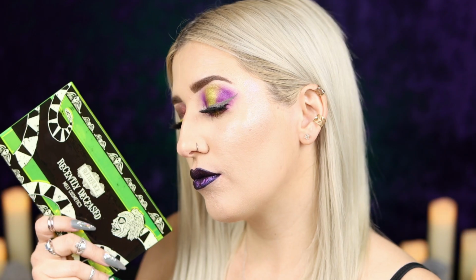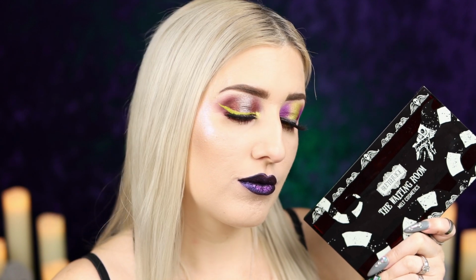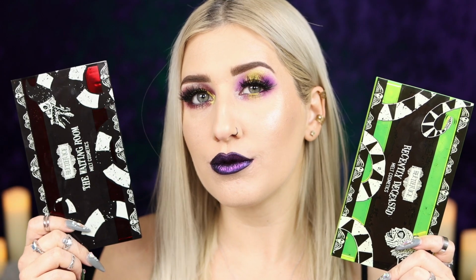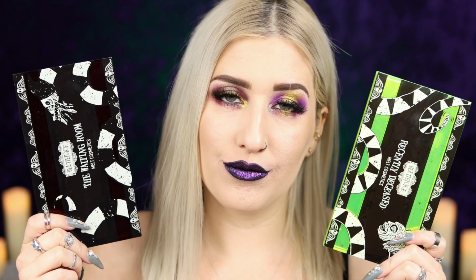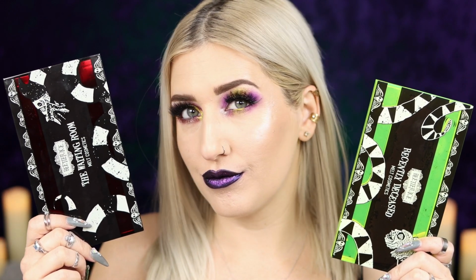Okay. Enough said. Okay, you guys, here is the finished look, all complete, so you can see it a little bit more up close. Also, do take note that I'm not seeing any kind of cracking, creasing, or weirdness from the gel liners that I use. So that is really exciting. Let me know down in the comments below which palette you feel is your favorite. Which one would you want to pick up?